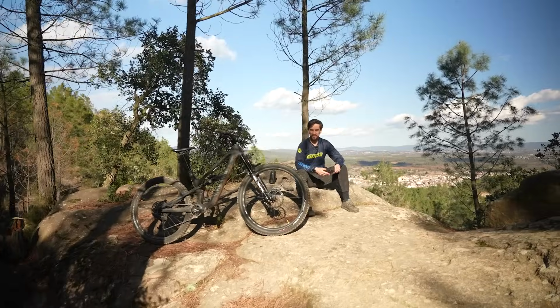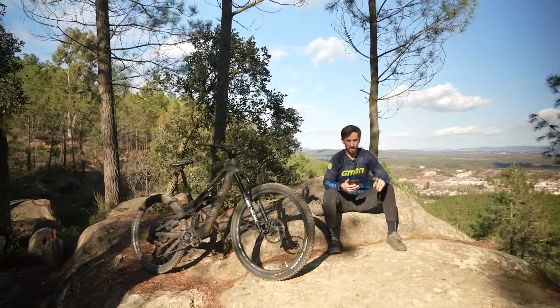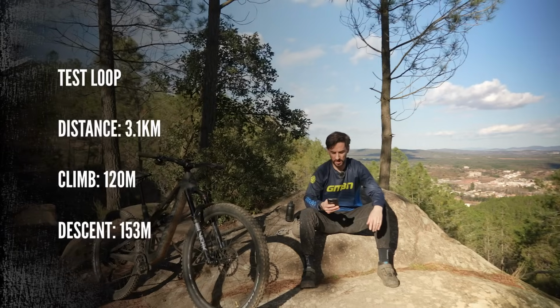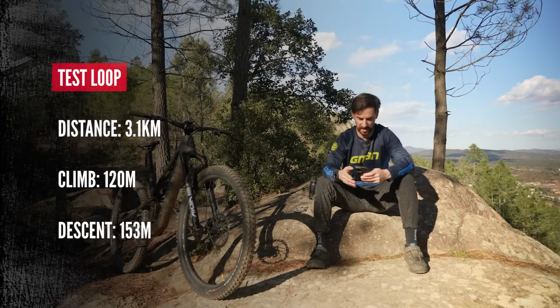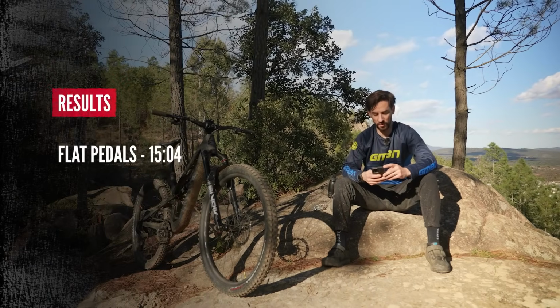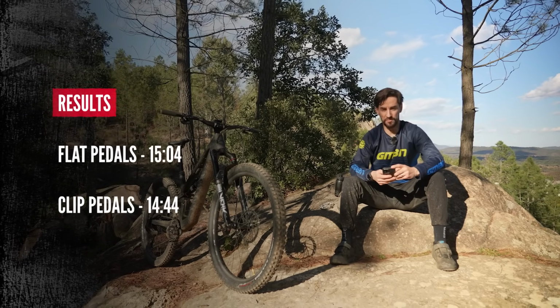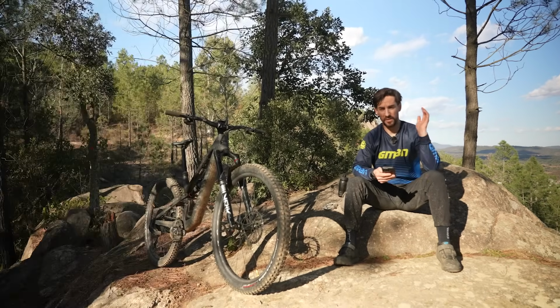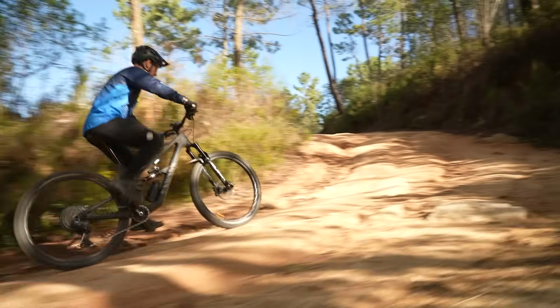All right, well, that was a really fun day out, a couple of tests. That trail is amazing. So the loop I did was 3.1 kilometers long, 128 meters of climbing and then 153 meters down. Start with the times. Flat pedals did it in 15 minutes 04, and then clips 20 seconds faster, 14 minutes 44. And actually looking at the splits, it was all made on the climb. The descents was almost exactly the same. So extra 20 seconds gained on clips on the climb.